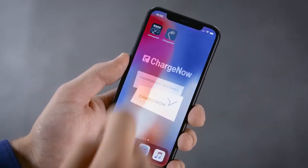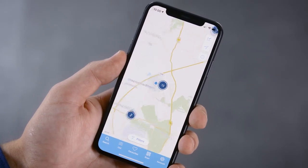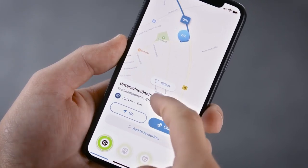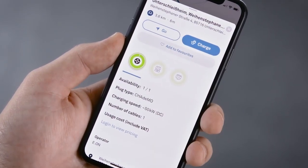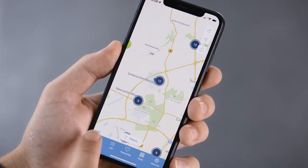The Charge Now app can also be used to search for charging stations. Just open the Charge Now app and a map showing the location of public charging stations near your current location is displayed. Select a specific charging station to show details like provider, charging current, and occupancy status. In the app, you can also search for charging stations in specific locations.